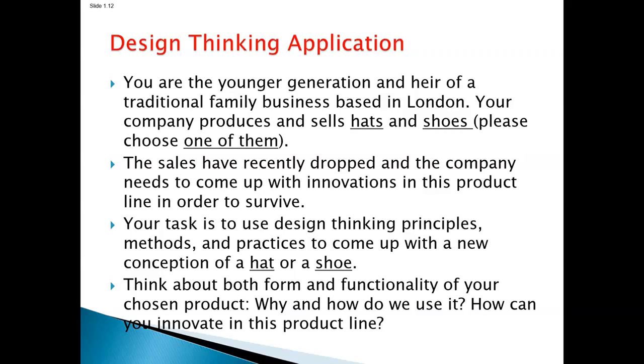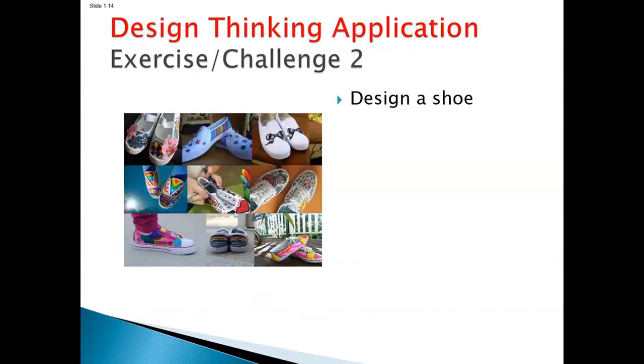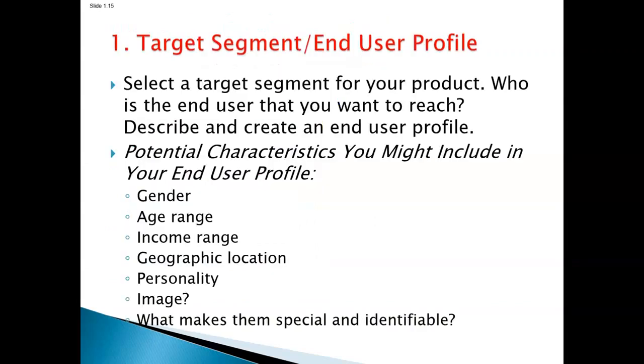Think about form and functionality. Why do we use it? How do we use it? How can you innovate this product line? Whichever you choose. So please choose, make your selection now. Would you like to design hats or shoes? Choose one of them, please. And then start accordingly. What you will do is you will be following these 5 steps.